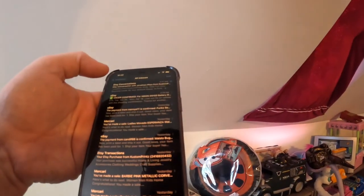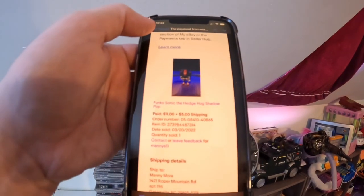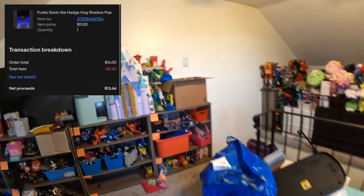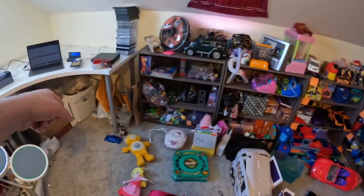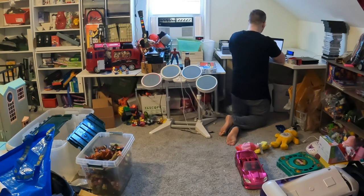Cool car. And then last but not least is a Sonic the Hedgehog Funko Pop. This little guy, Shadow. $11 plus $5 to ship. We're in him for, I think we paid $4 for him. Sonic stuff is pretty popular right now, especially with the new movie coming out. Here he is. So again, we've got 1, 2, 3, 4, 5, 6, 7, 8, 9, 10, 11 items going out. We got everything. Okay. Next step for us is to get the labels out.